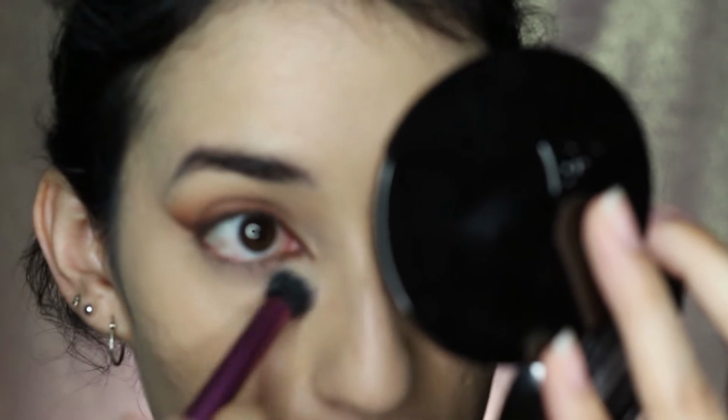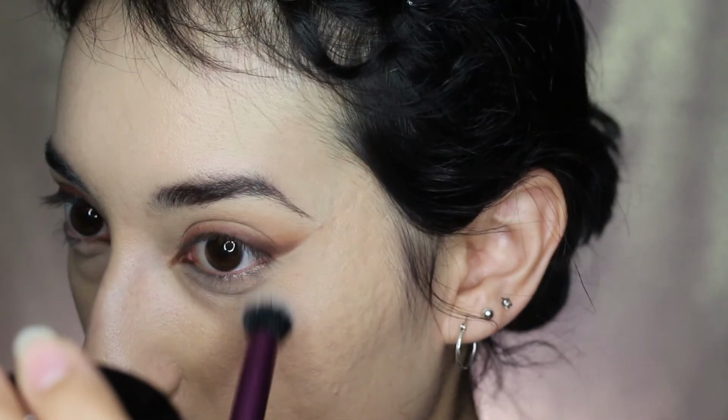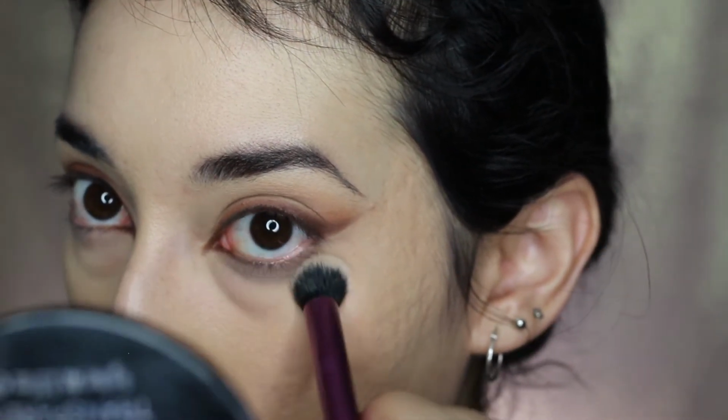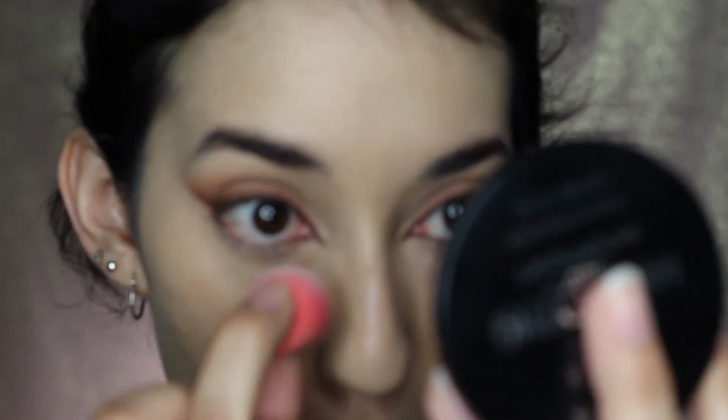I'm gonna lightly set it with the number 7 powder. This powder is beautiful. I'm gonna use the Catrice Prime and Fine mattifying powder. If you are used to using baking, you can do that. Probably put down some lightening powder. I personally don't bake, but I still can use the sponge to help line up all of this.